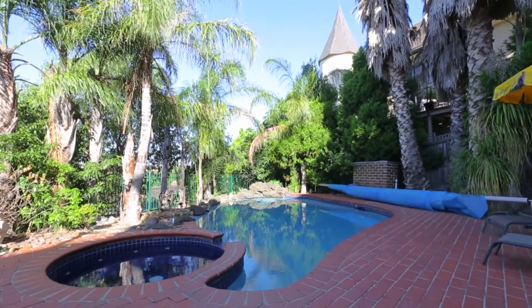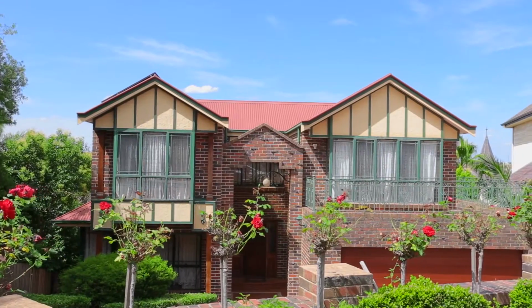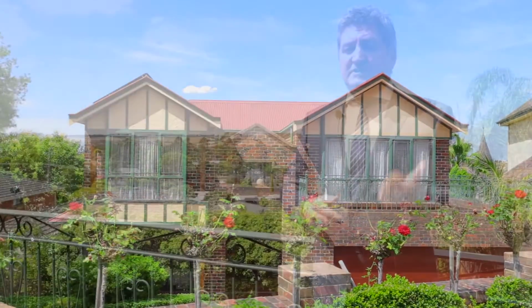So as you can see, a truly magnificent home on all levels. And when you take into account the proximity to schooling, such as Overnewton College, St. Augustine's Primary School and Keilor Primary School, plus all the village sporting amenities that you've got, as well as the shops down there, this is a must see for everybody.